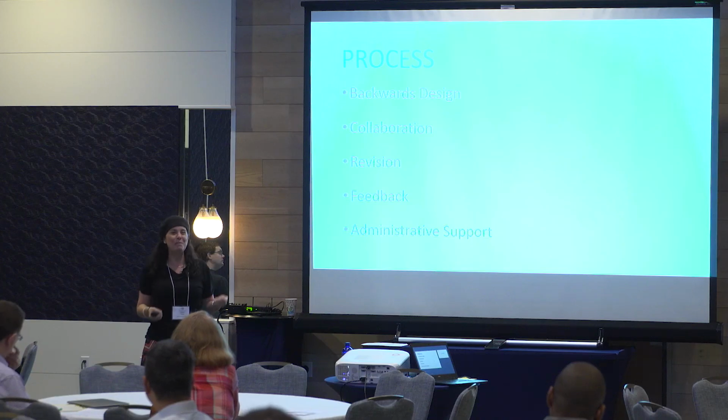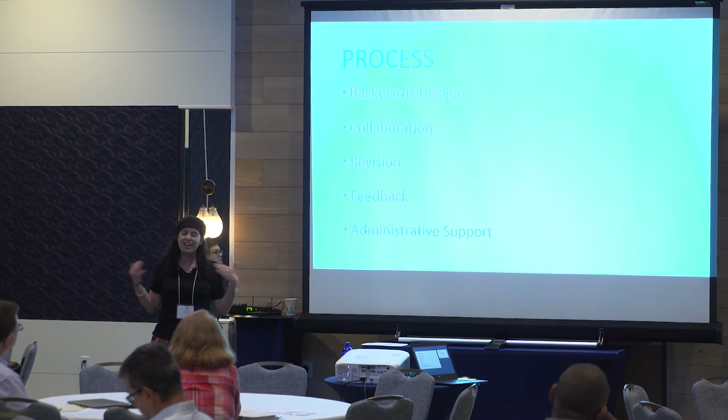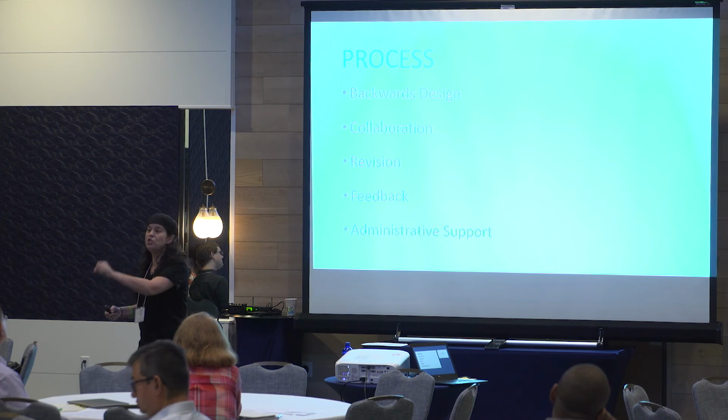Collaboration is important. You can't do this by yourself. I mean, you can, but it's easier if you have somebody, or 2 or 3 people, that you can work with and say, is this working? Does this work? Can you look this over? Because I'm sure I made mistakes on it, right? And you have that collaboration and the buy-in from other faculty members who say, hey, I love this. I want to do this also.